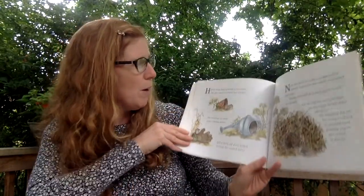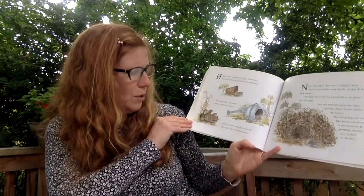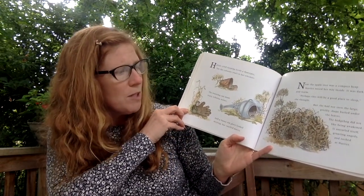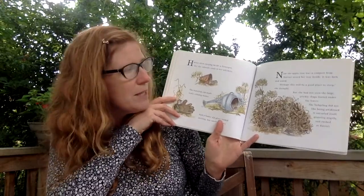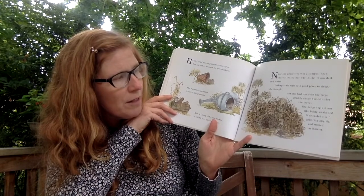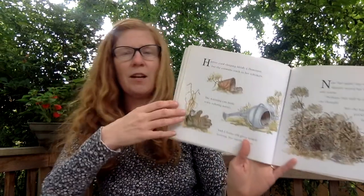Harriet tried sleeping inside a flower pot, but the cobwebs stuck to her whiskers. The watering can made scary echoing noises, and a funny old glove looked inviting but smelled musty. Near the apple tree was a compost heap. Harriet nosed her way inside. It was dark and warm. "Perhaps this will be a good place to sleep," she thought. But she had not seen the large prickly shape buried under the leaves. The hedgehog did not like being awakened. It uncurled itself, grunting angrily, and rushed at Harriet.